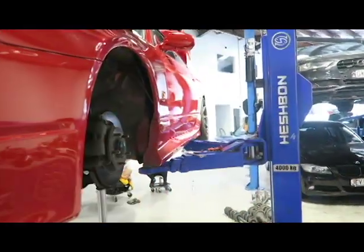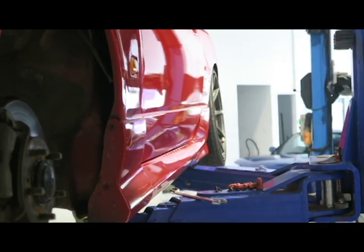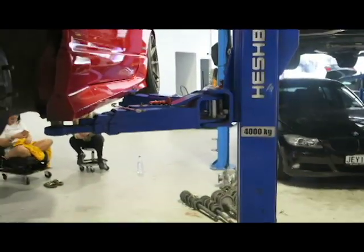Look at that camber in the back there. Fitment. Woo! Yeah, he needs some Johns.